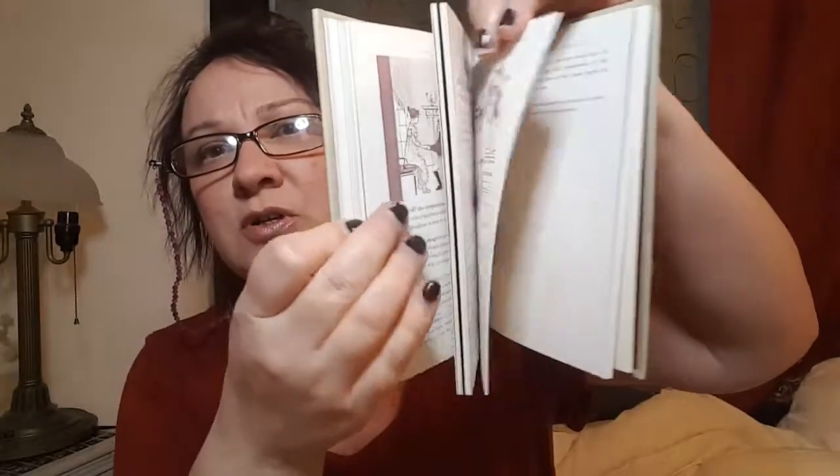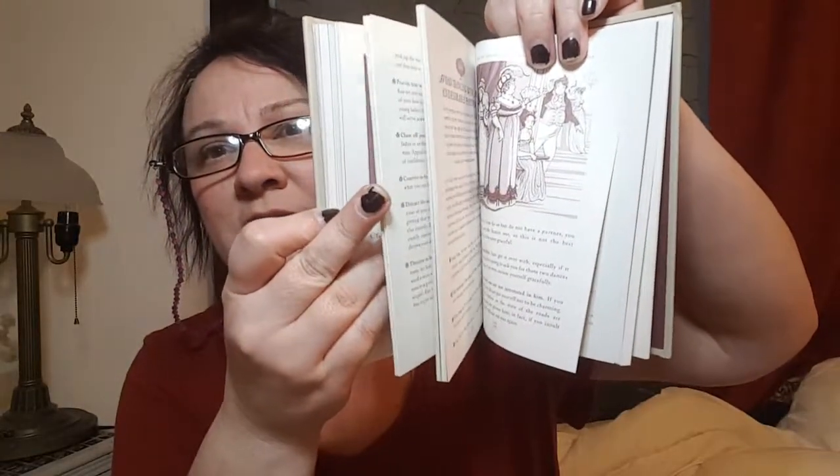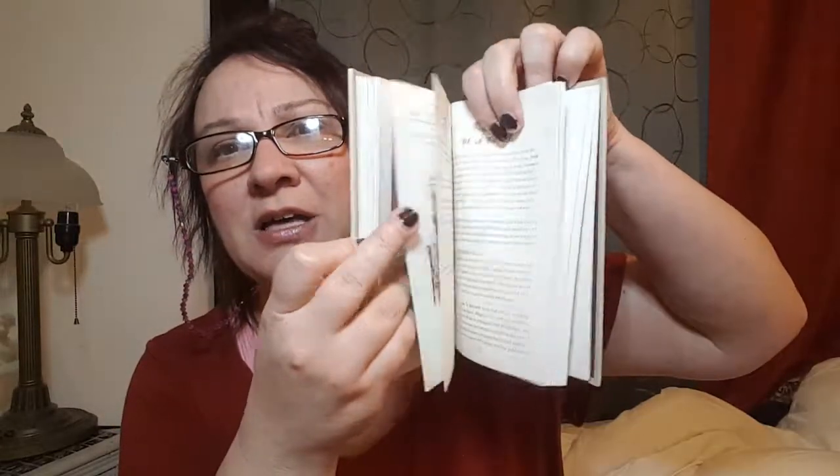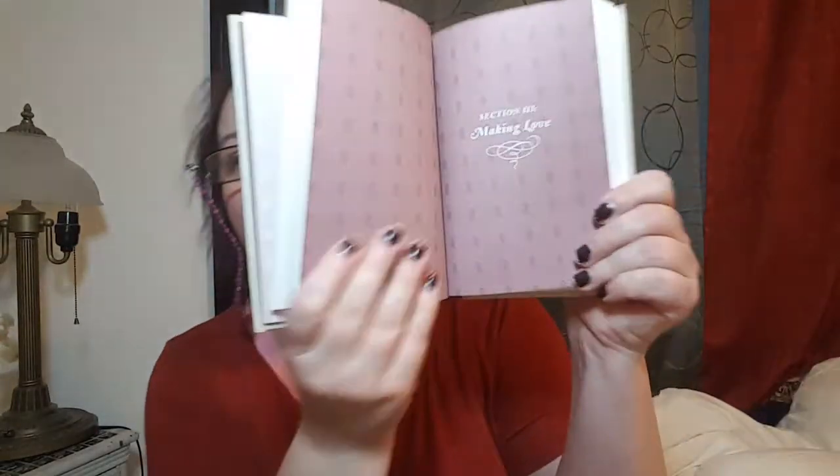And we have some beautiful chapter pages. Where is that? Bear with. Back.